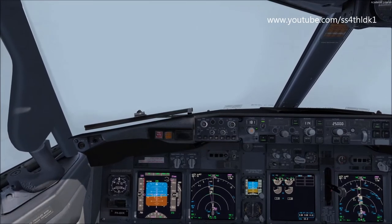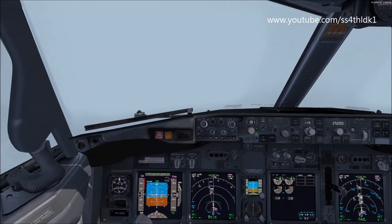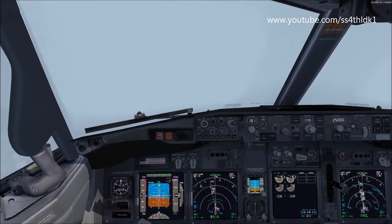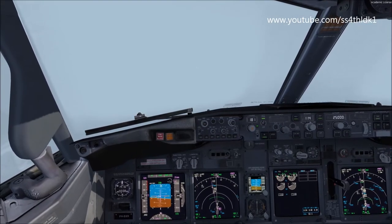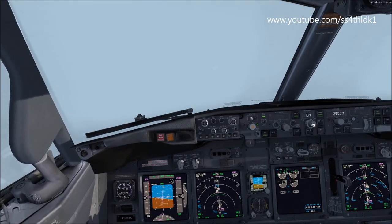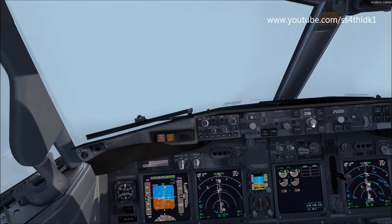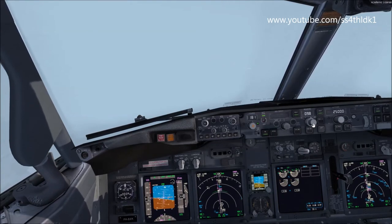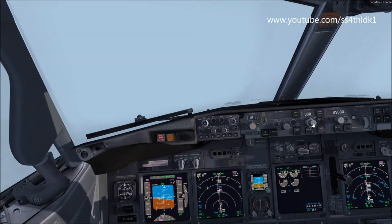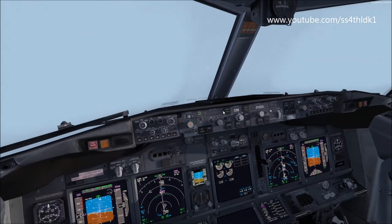Continue to climb level 200. Confirm you're on the heading or you're on the SID? We're on the SID. Continue to 3,000 feet, QNH 1016. 3,000, 1016.